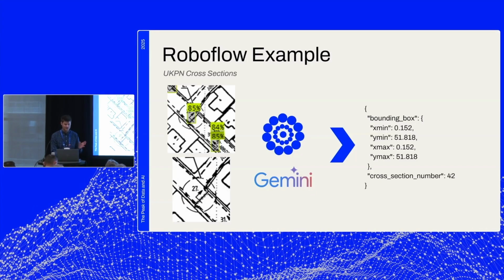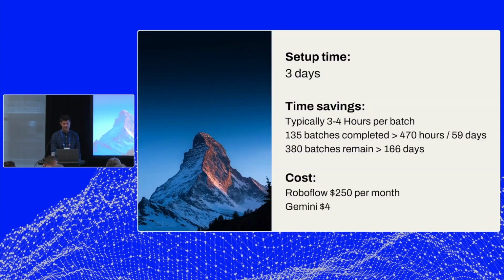No code, and really quite rewarding because it took 3 days to set up. One of my team is completely obsessed by this, by the way. He now tries to do everything with these types of techniques, which is great. But he set it up in 3 days. We typically save 3 to 4 hours per batch. At the moment, we're 130 odd batches in. We've saved already 59 days of work. There's 380 batches remaining, so that's another 160 days that we're going to be saving, at a cost of £250 for a subscription to RoboFlow and about $4 of Gemini costs.